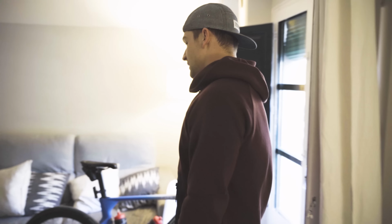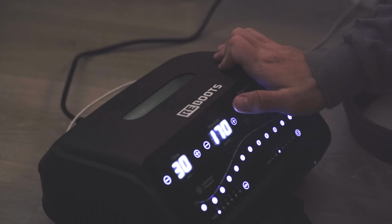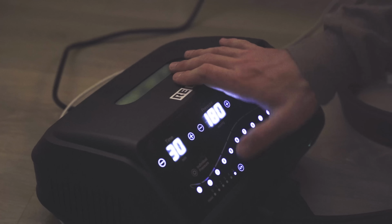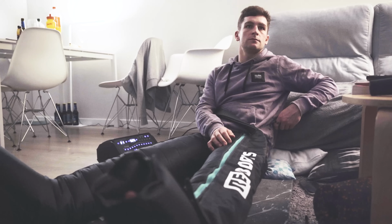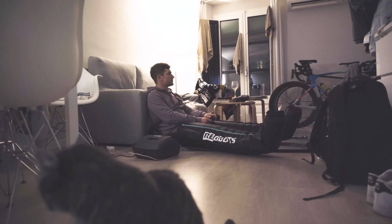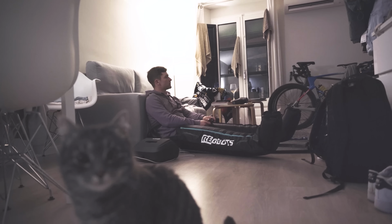And also for recovery after sessions, I often use the Reboots One Pro recovery boots. I just really like those because you just put them on, switch on a program, and then you can just watch TV, work on your laptop, just check your phone or whatever. You don't have to do anything like with other recovery gadgets.